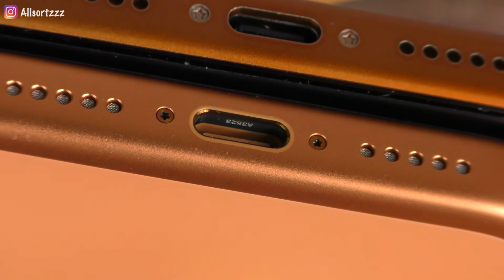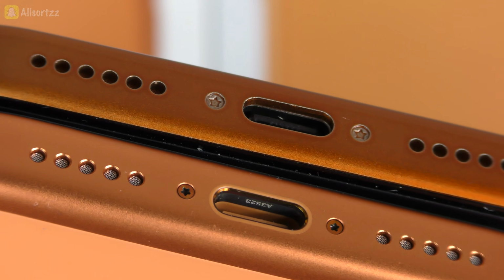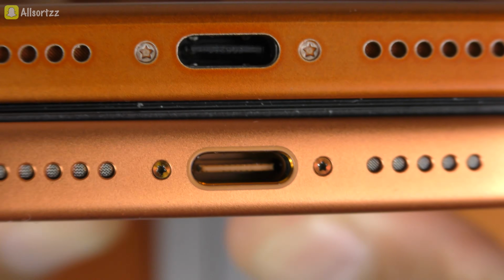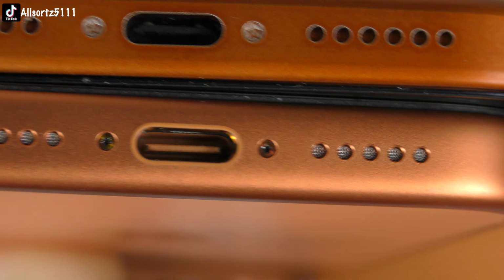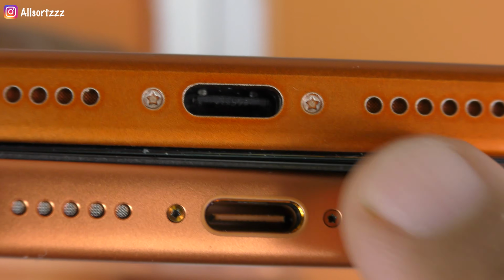Let me see if I can give you a better shot of both of these. So yeah, there we have it. The top one is the fake, the bottom one is the real one. If you don't see numbers inside, then you know you've got a fake. So look at the circuit board of the charging port. It's orange on the original and it's black on the fake.